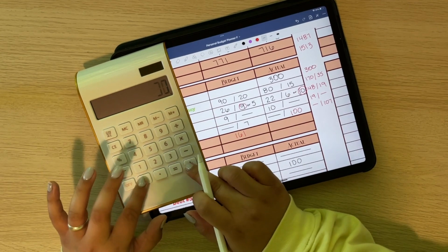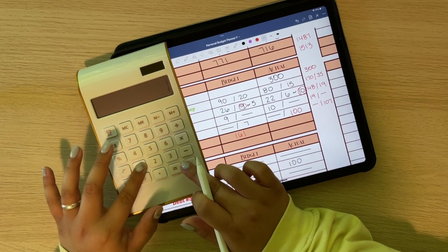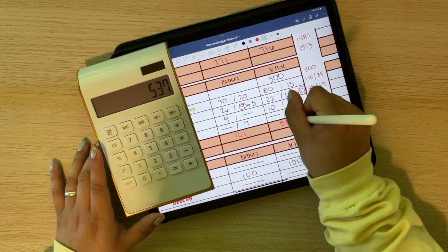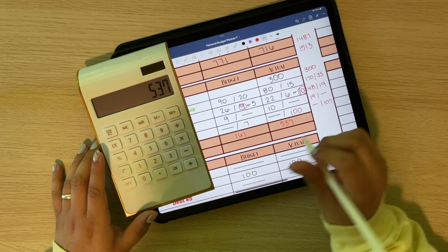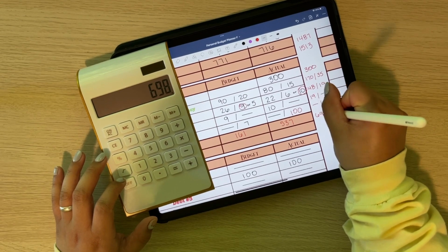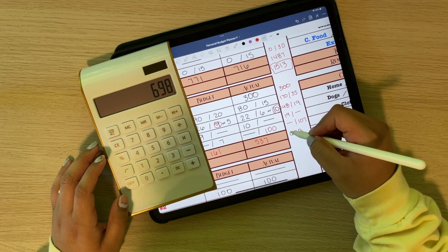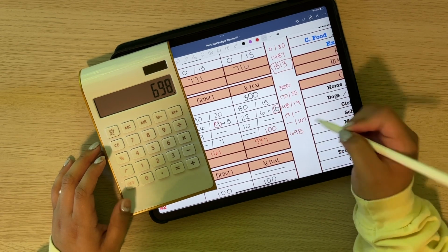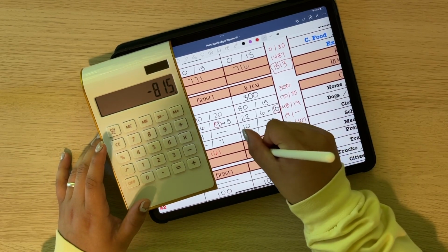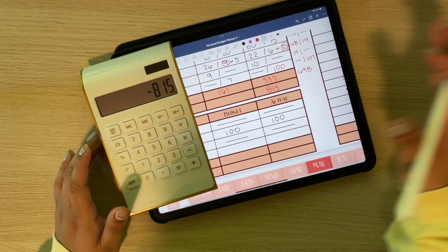And this one is 300 plus 80 plus 15 plus 22 plus 10 plus 10 plus 100. And that's 537. So total, that is plus 161, $698. So now, since this was the remaining, I'm gonna subtract it from this number right here. So minus 1513, which is $815 remaining. And so as you can see, like now that's all gone.